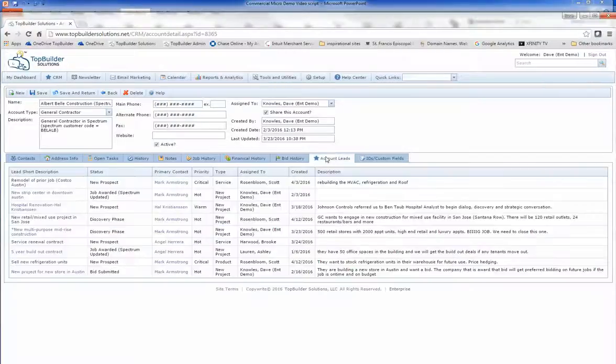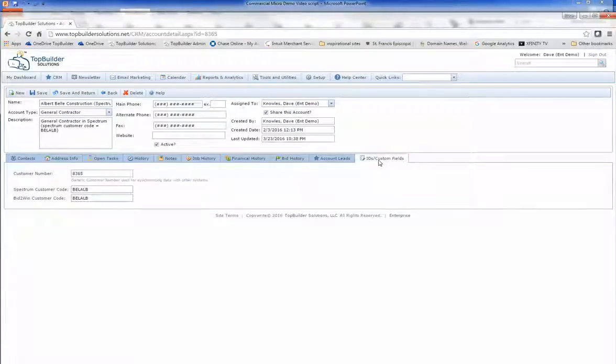You can see all the opportunities that you have with an account, and then you can track the individual identifiers used for Spectrum or Bid to Win, or maybe another generic third-party ERP system. Procore is one we're working with, and others. And that allows you to reference that customer between the two systems.